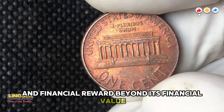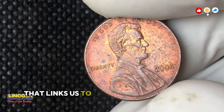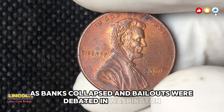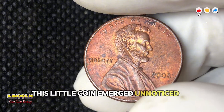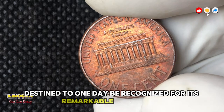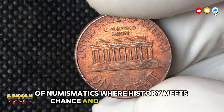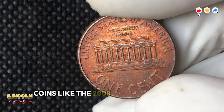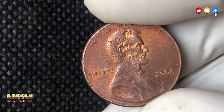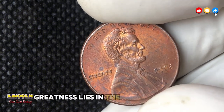Beyond its financial value, this coin serves as a time capsule of sorts, a tiny copper-plated token that links us to a very specific moment in American history. As banks collapsed and bailouts were debated in Washington, this little coin emerged, unnoticed at first, from the presses of the U.S. Mint, destined to one day be recognized for its remarkable uniqueness. In the ever-evolving world of numismatics, where history meets chance and art meets science, coins like the 2008 era penny reign supreme. Their stories captivate, their rarity fascinates, and their value astonishes. They serve as reminders that sometimes greatness lies in the smallest places.